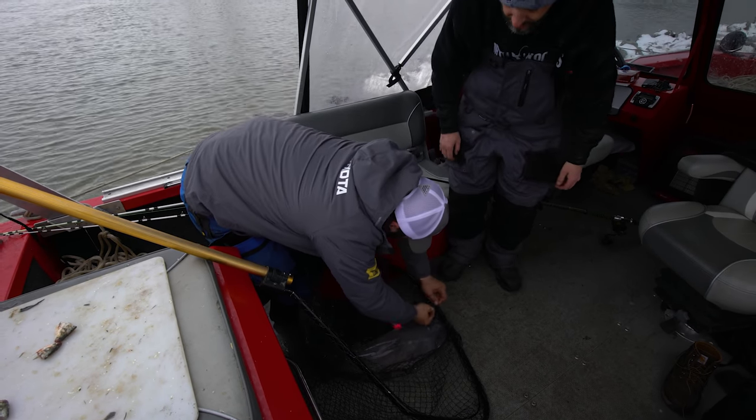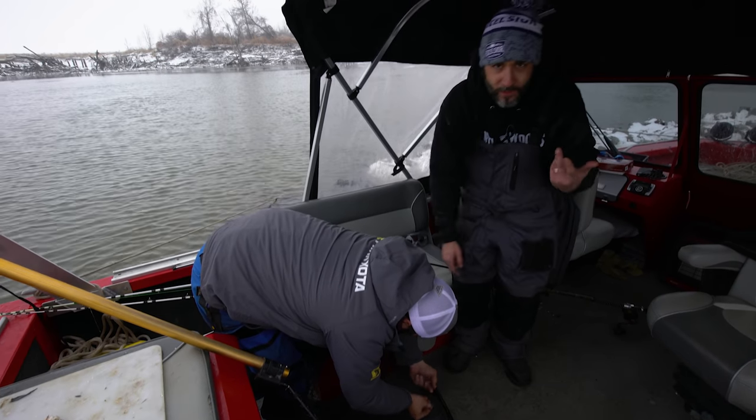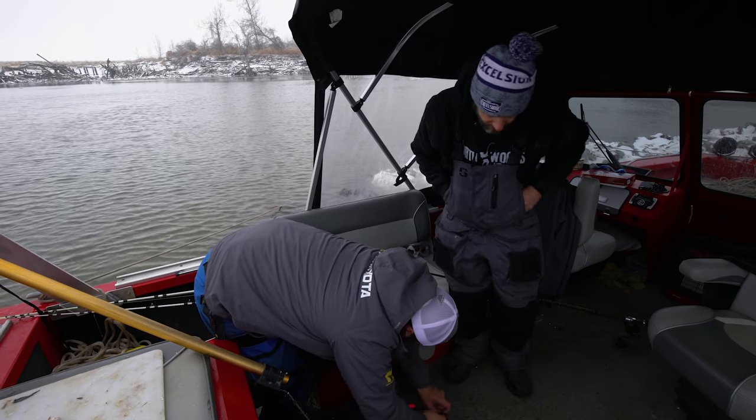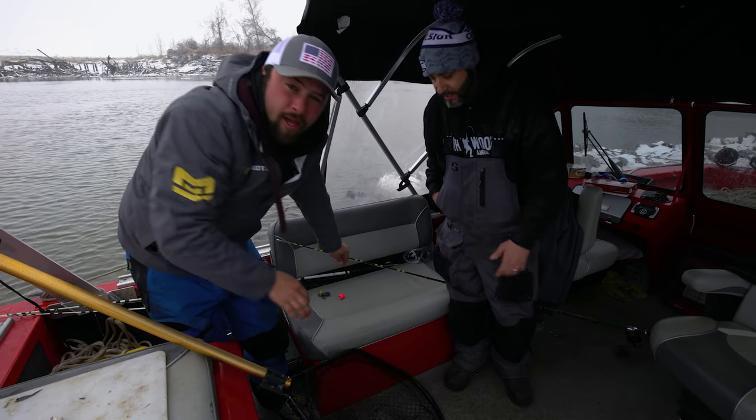Thank you, Brent. We'll get him unhooked there. I actually put a float on this one. We don't normally fish many floats, but I just thought since it was the winter, maybe get it off the bottom a little bit. And we've had quite a few bites on the float rod. First good fish on it.